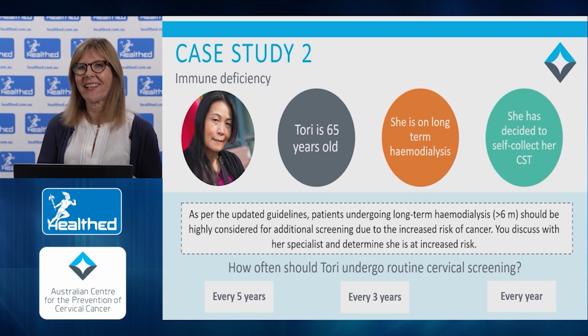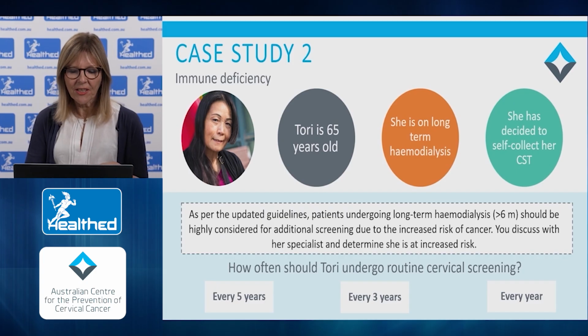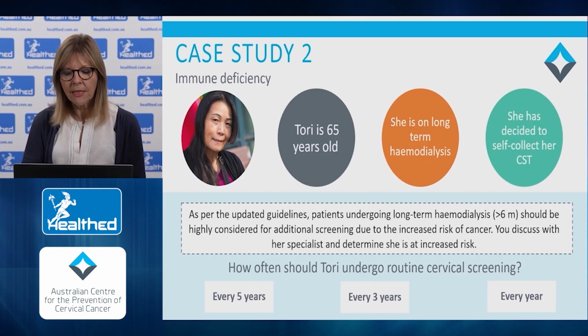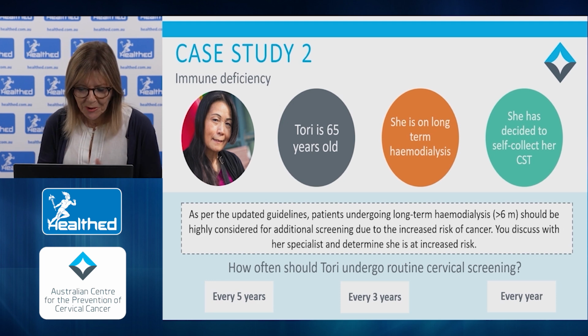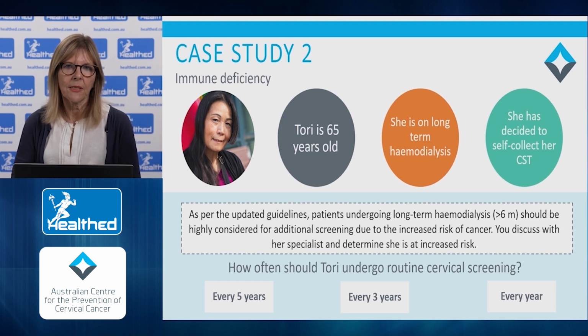Now let's come to our second case, and let's meet Tori. Tori's 65, she's on long-term hemodialysis, and she's decided to self-collect her cervical screening test. And as per the updated guidelines, patients undergoing long-term hemodialysis should be highly considered for additional screening due to the increased risk of cancer. So you discuss this with her specialist, and collectively you both determine that she is at increased risk and she does need that more intensified screening.